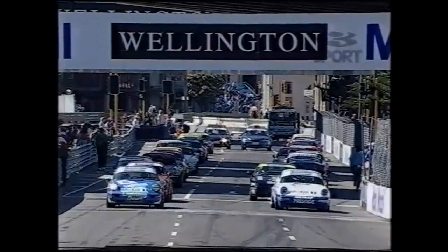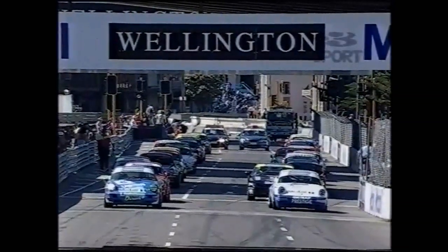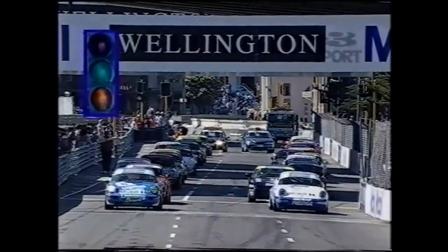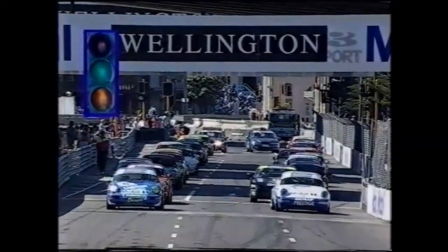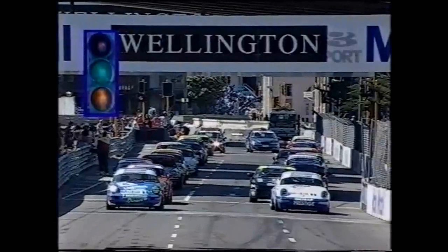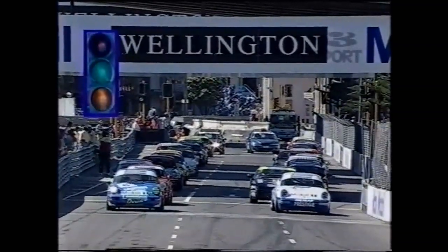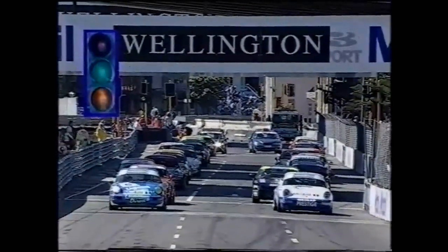Absolutely brilliant conditions around the Wellington waterfront for the Mobile Bridgestone Porsche Series. Waiting for the green light, and once again it's that chicane that they'll have to maneuver through just down from the start line at Wellington. And I guess these German cars, they'll have to treat them very, very carefully in the starters' hands. Just waiting for the green light now.